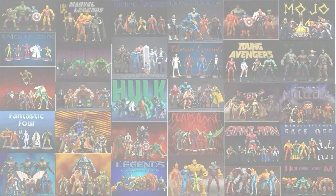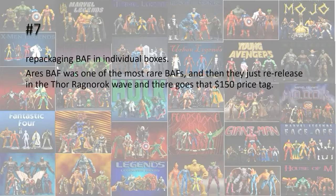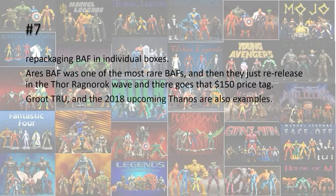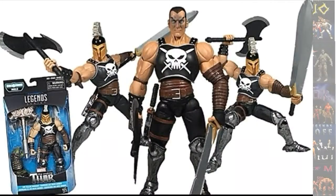So number 7, repackaging Build-A-Figures in individual boxes. Similar to number 8, but this one really upsets me because Ares was one of the most rare, valuable Build-A-Figures we had. It had a $150 price tag at one time, and then they just re-released it as a $20 figure in the Thor Ragnarok wave and actually made it look better. Groot and Thanos are 2 of the other ones that they've done the same thing to. Give it to us as a Build-A-Figure, and then give it to us again as an individual exclusive figure. It doesn't make any sense.